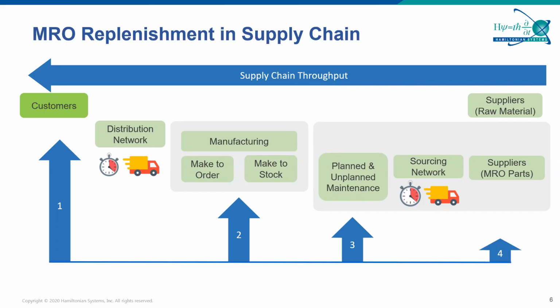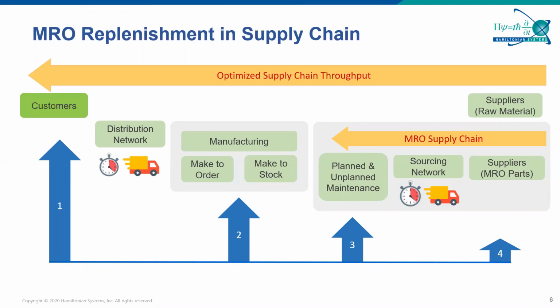In this process, when they do the maintenance activities, you need the supplier parts. So the supplier parts always go last in the supply chain. However, if you want your equipment to function very effectively, if you want your asset reliability to be very high, then there is the smaller supply chain, which is called the MRO supply chain, which should be managed very effectively and integrated with the bigger supply chain. Then this whole integrated supply chain is optimized.